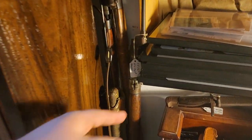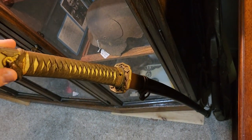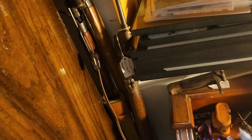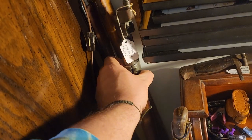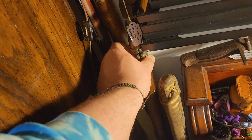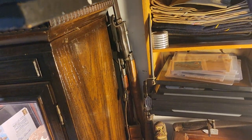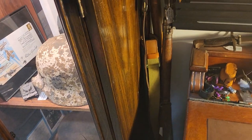In the corner over here, I've got a World War II Japanese officer's sword. And I have three military surplus rifles. I have a 1942 Enfield. I have a Type 1 Arisaka with original leather sling. And I also have a 1943 dated Mosin Nagant.